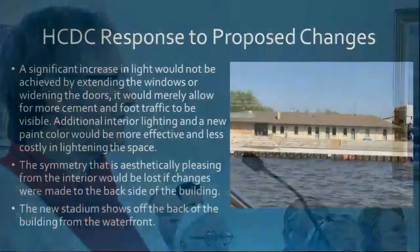After really studying it and touring it, we did not believe that there would be significant light gained if one of the proposals was to extend the windows down another 2 feet. Rather, it would be a disadvantage because you'd be seeing cement and foot traffic. The ideas that came through were to paint it a lighter color and put in some different lighting, and it will still lighten that space without ruining the inside.